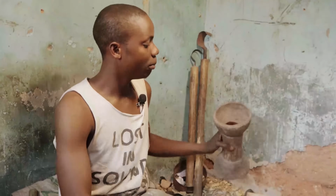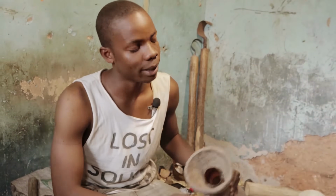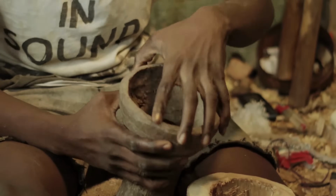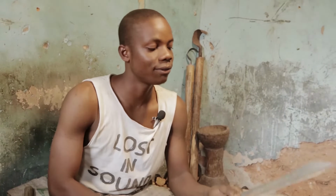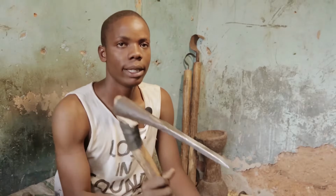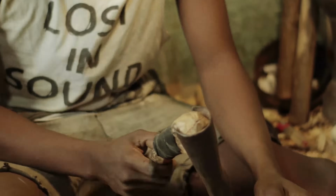First, we cut the wood, and after which we carve the inside, and then we carve the body to the desired shape. We then scoop the inside to smoothen it and then give it a fine shape using a small knife. We also work on the edge for balance. The various instruments we use for carving the drum are cutlass for cutting the wood, awogi to dig the inside of the wood in order to create an opening reaching both ends.